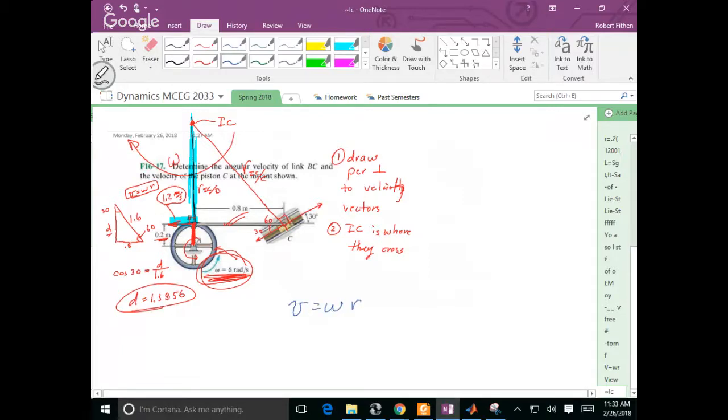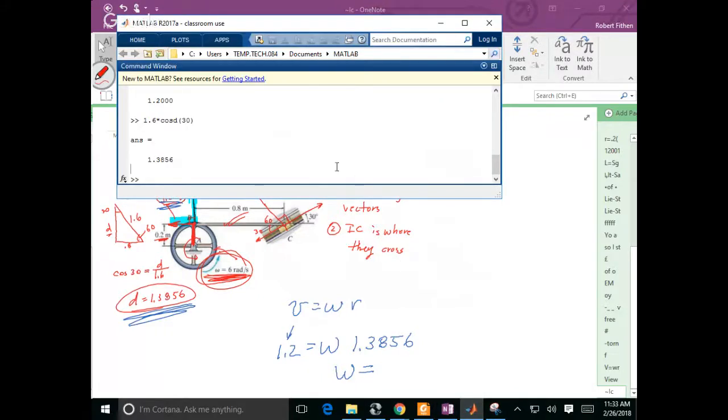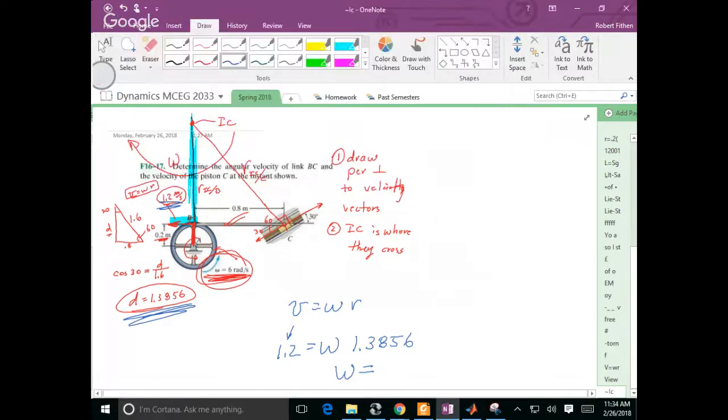So V is equal to omega r. The velocity was equal to 1.2 from right here, omega, and then the r here is this d, or 1.3856. The omega of that whole link is slightly smaller than that, and the 0.866. Oh, that's interesting, 0.866, which is the same thing as the cosine of 30. Now that I have that, what I need to do is find this. Since this thing is rotating in this way, this velocity has to go to the left.